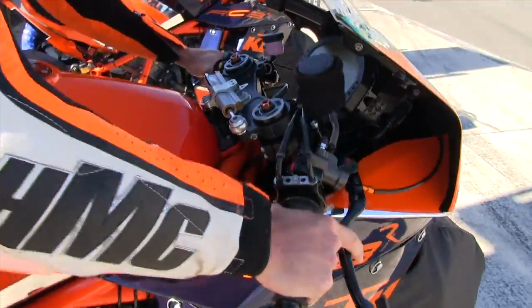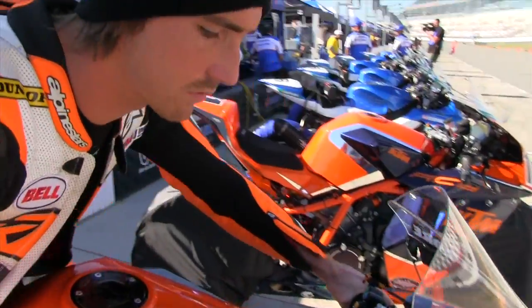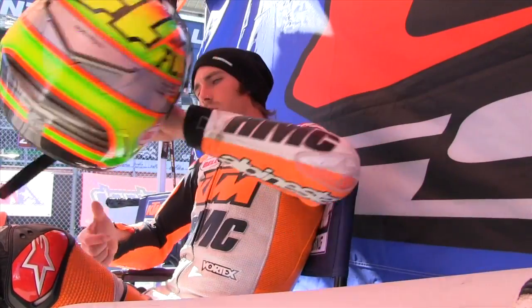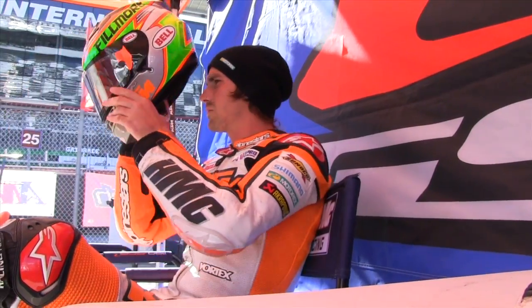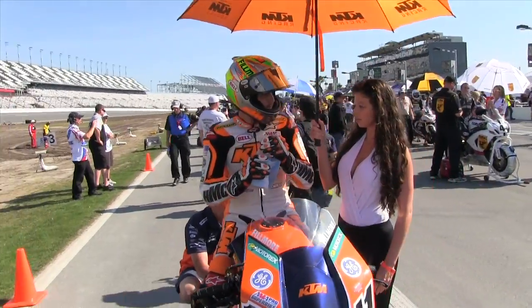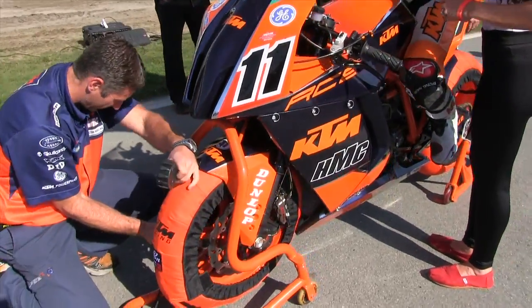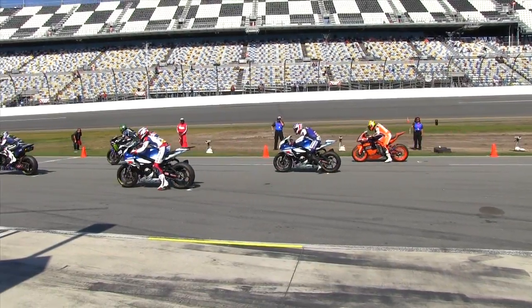So they're pretty similar. Obviously these guys work really hard to dial everything in, and I spend a lot of time going over the suspension and electronics, and that's something that comes with time and lots of laps. But other than that, this is the platform for what we race.